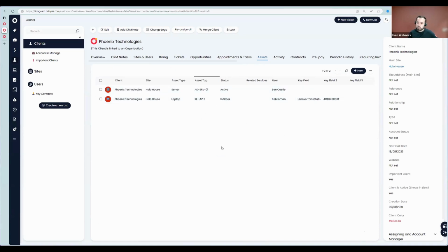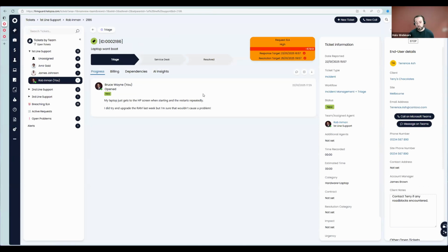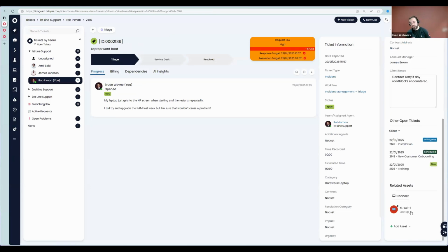So this list can be populated from a variety of integrations. All of the popular RMM integrations and more will populate your CMDB, your asset repository inside of Halo. Now, what's quite neat about that is Halo has the option to establish relationships between an asset and a ticket, but also a relationship between assets in Halo.